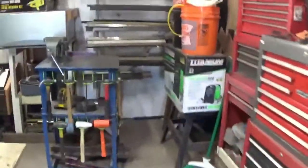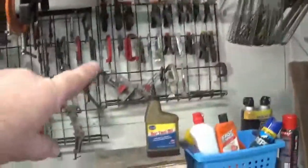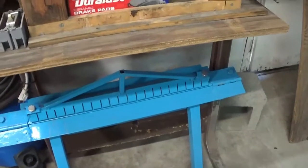Like I said, go check out my videos for the hammer rack I made, the C-clamp rack I made, the metal brake I made. I have some other videos there.